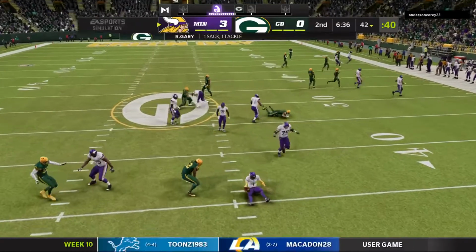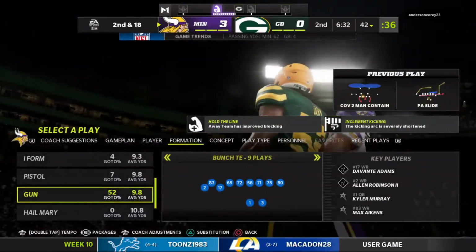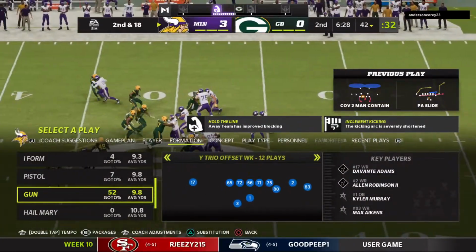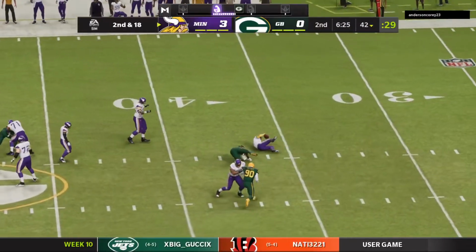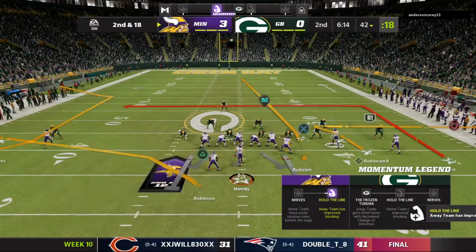And he can't get rid of it. He's taken down by Rashawn Gary. It'll go as a loss of about 8 as he gets in there to drop him. Well behind the sticks here with a 2nd and 18.